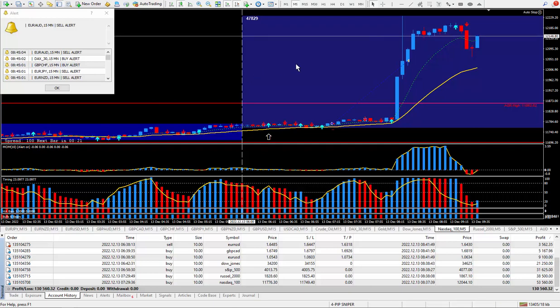lawyers. But you need lots of education. You have to have everything in proper order. And most traders, 95%, will never get it in proper order, and that's why they fail.